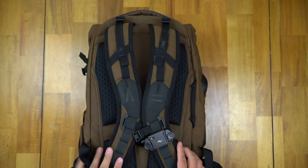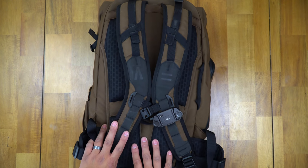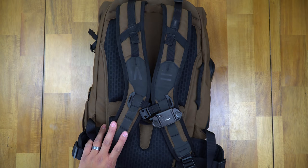So when you have more stuff on your back, and even though it's a heavier bag, sometimes comfort trumps weight. And I have a really good way to illustrate this for you guys. Let me grab another backpack real quick.